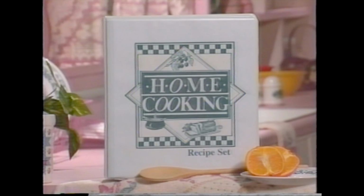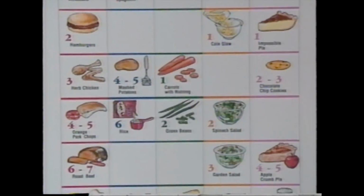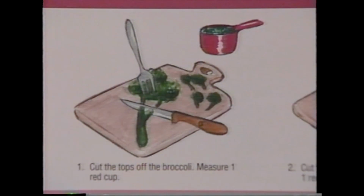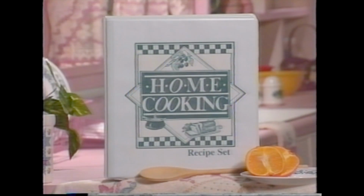If you've mastered the Look and Cook recipes, you might want to try the Home Cooking Recipe Book, which builds on the knowledge you've already learned from Look and Cook. It's also a picture cookbook, but the recipes are more complex and they're also from scratch. The book contains lots of my favorite recipes, and I hope they become favorites of yours too.